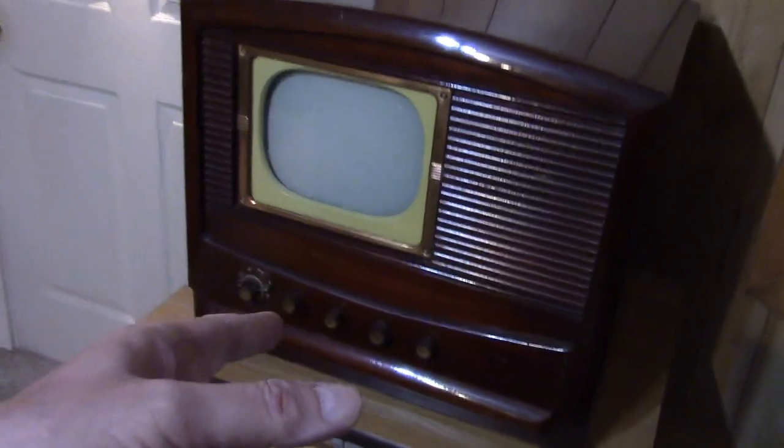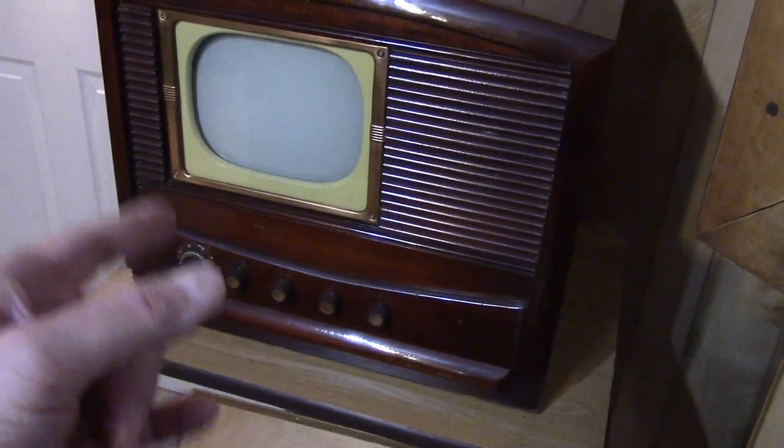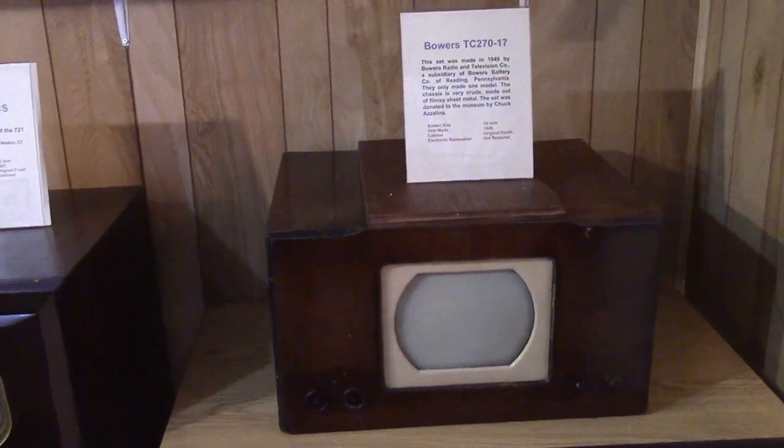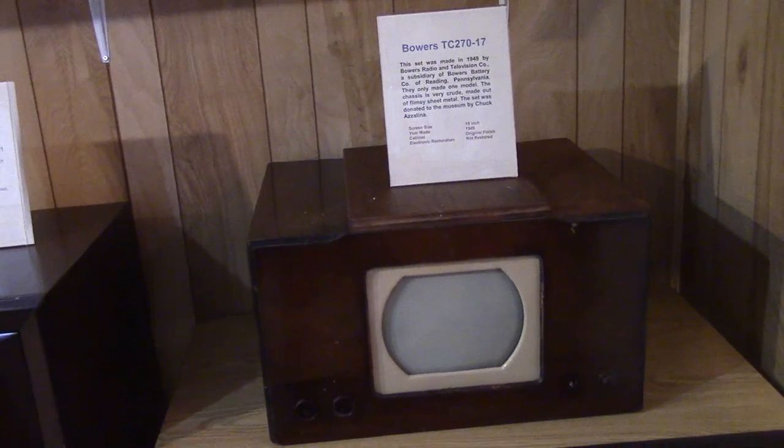Philco's second TV, 48-1001. Same chassis as the 48-1000 that I have, but different cabinet style. Wow. Bowers. Never heard of that one. I guess it's the only model they ever made.